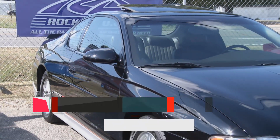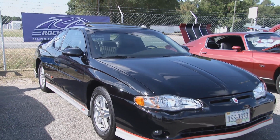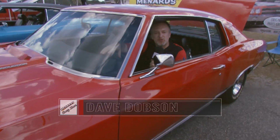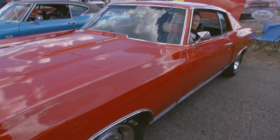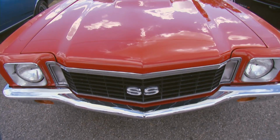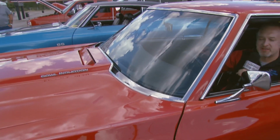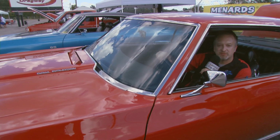Welcome back to Darlington. Well, we showed you this 2002 Monte Carlo SS, and this car is one of the legends that inspired it. It's a 1972 SS. It's owned by Freddie Sturkey. He's a local. It's got the original 454 under the hood, and he tells me the hood is a one-off cowl induction. You won't find that anywhere else except here at a Menards Chevy show.